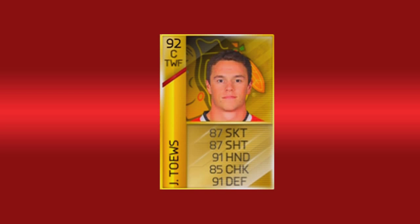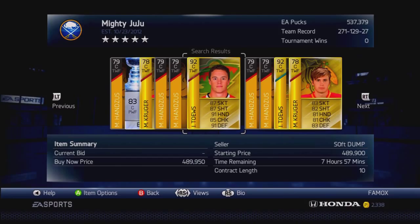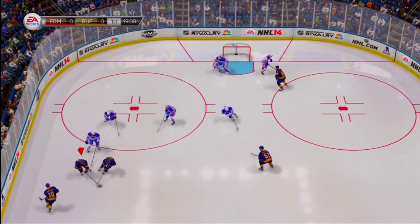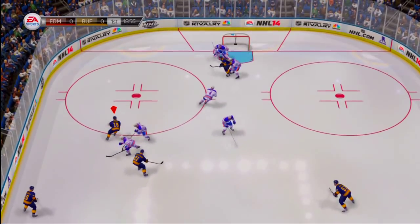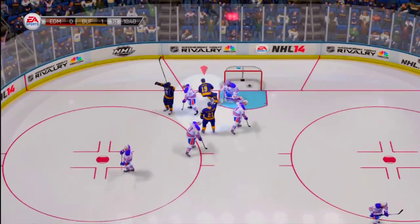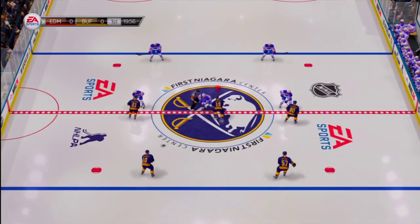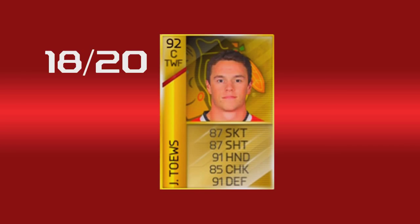Jonathan Toews. Toews is probably the best all-around player on the list, but at 475K, he's also the most expensive. Toews is undoubtedly a first-line center. He has it all: speed, strength, skill, and great defensive awareness. He's the definition of a complete player who can get the job done on all sides of the ice. But most importantly, he's great on the draw. He won 18 out of the 20 that I took with him, putting him at 90%.